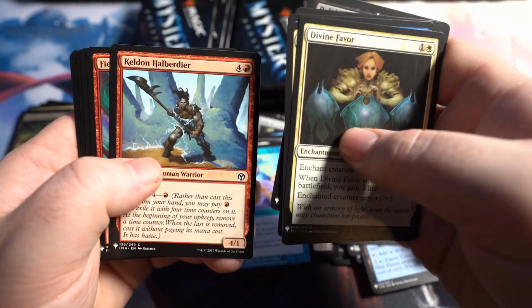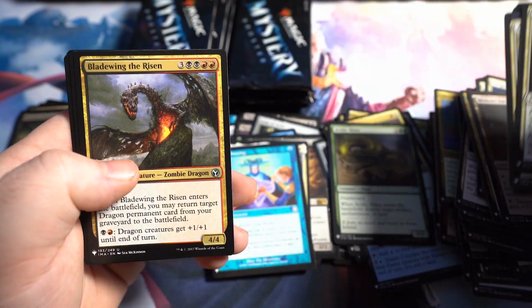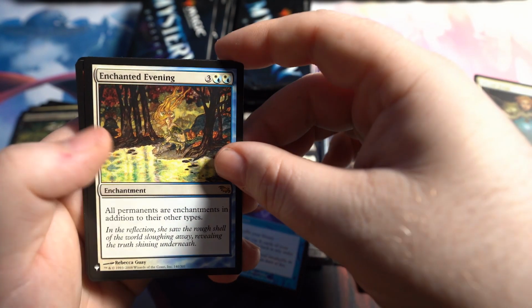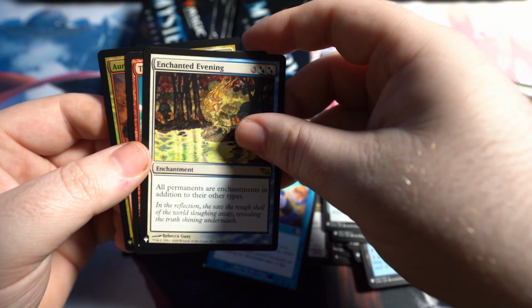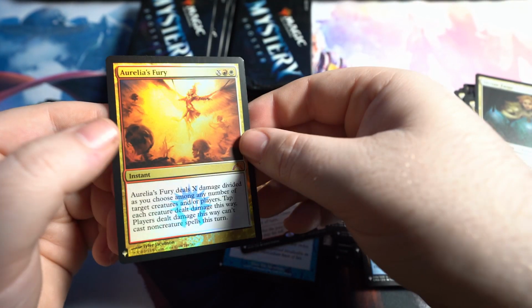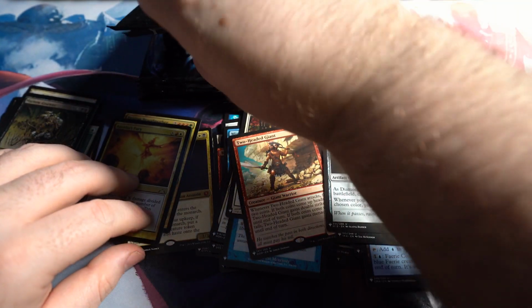I mean, we got them for $100 a box, and typically you can get about $200 to $300 per box. Unless you're incredibly unlucky. The Diamond Mare. Enchanted Evening. All permanents are enchantments in addition to their other types. That's actually kind of good for a particular combo that I have. Two-Headed Giant. And then, oh, this crappy mythic. Okay. I pulled so many of those. It's not very exciting. So that's our 3rd mythic. In the foil slot.